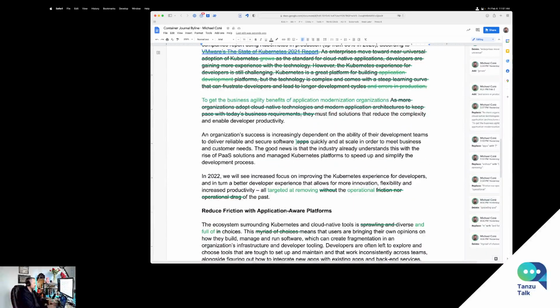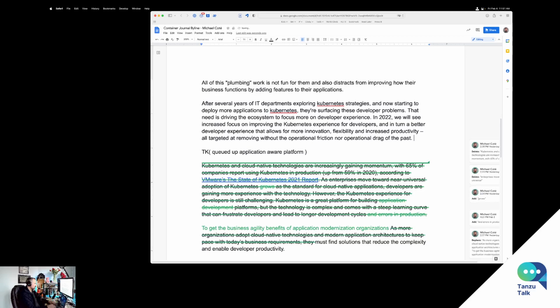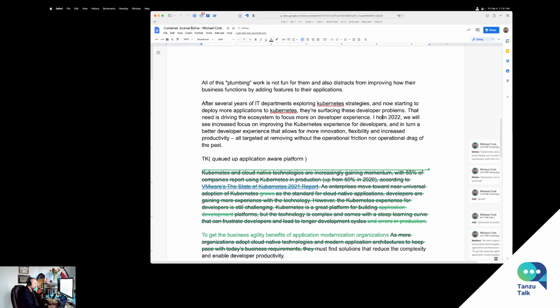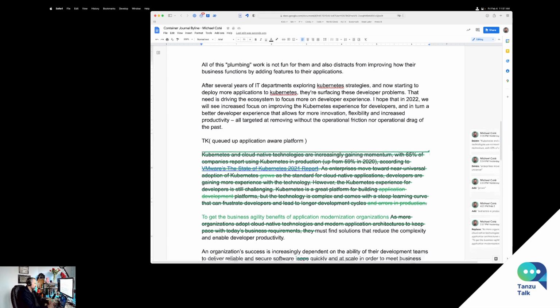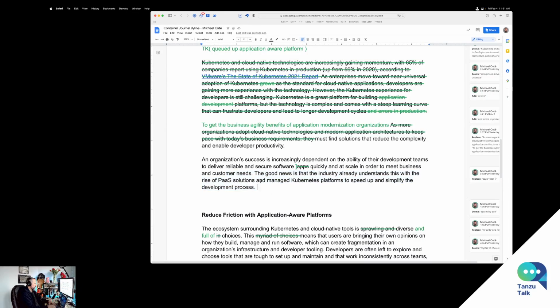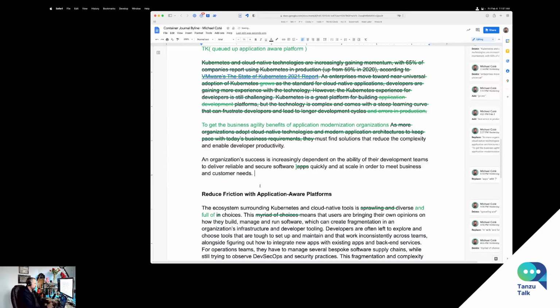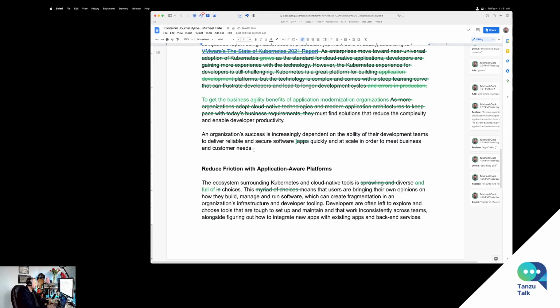All right, so we don't need this. So I think what I'll do, I'll move this up here. I hope that in 2022 we will see increased. So let's move this up here. And delete this out.